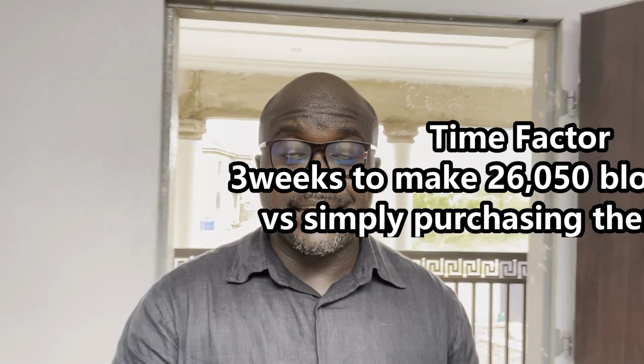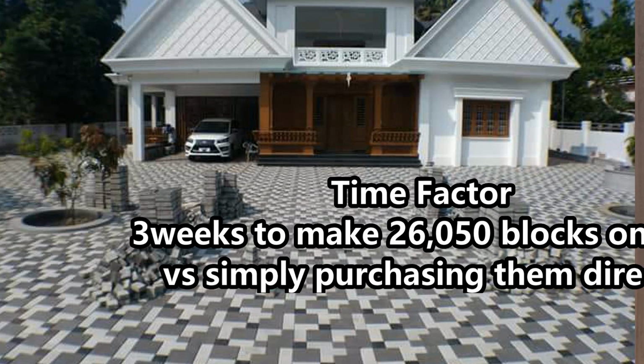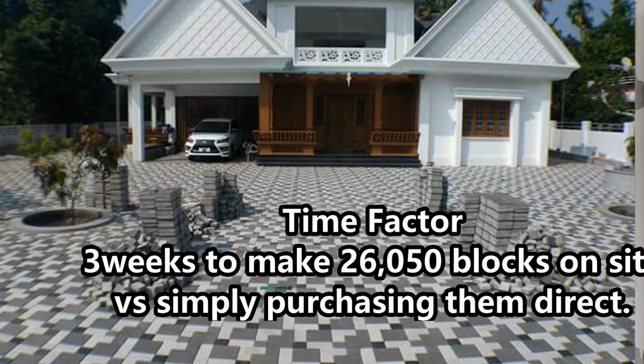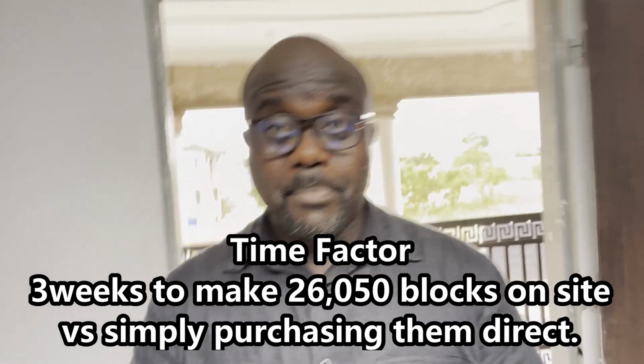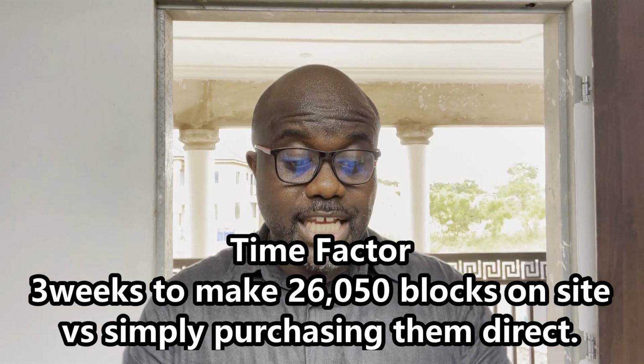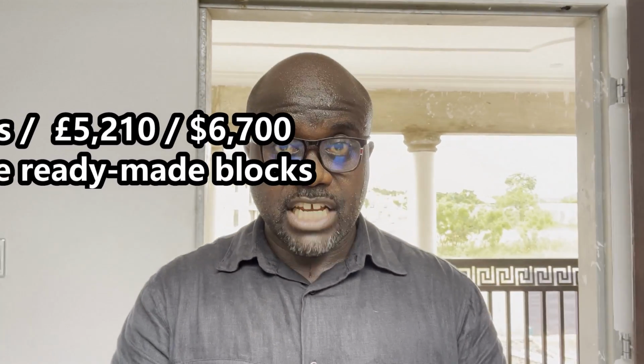So we went into the market, and if we were to purchase ready-made pavement blocks, the exact same size as we are using for ours, they are sold by various companies at approximately 2 cedis per block. For that area, we need 26,050 pavement blocks, which means a financial outlay of 52,100 Ghana cedis just for the pavement blocks. So buying the pavement blocks alone from a company is more than the total cost of us making the blocks here, with all the labor and materials included.